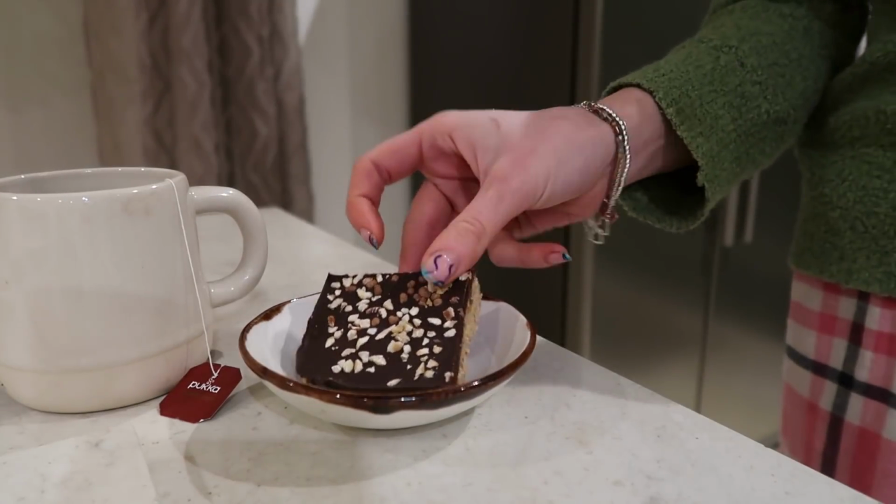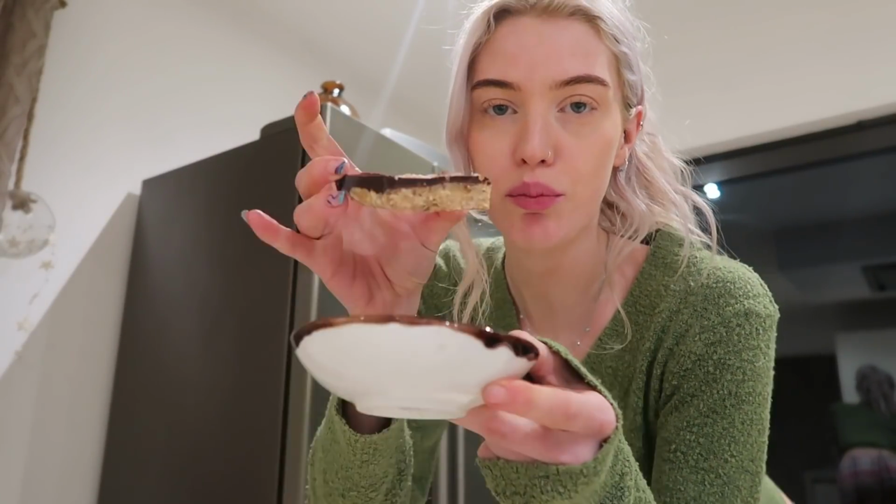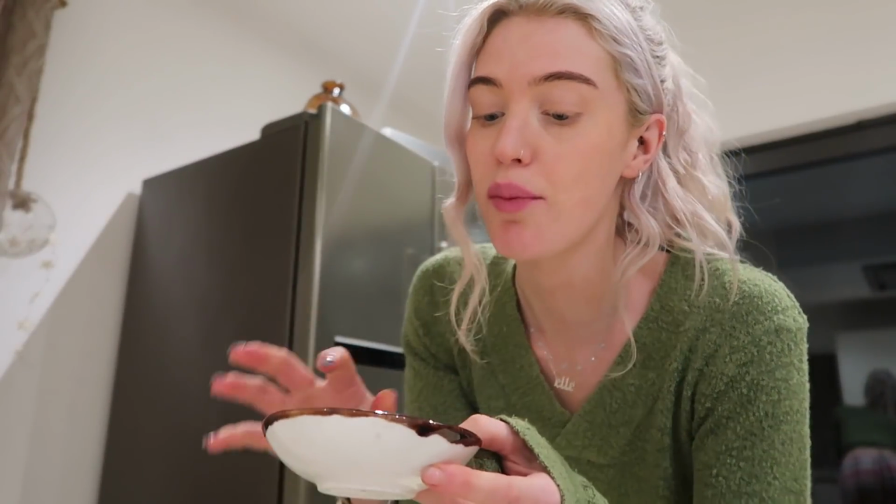For another snack, I'm just having chai tea and one of these homemade peanut butter protein bars. The recipe's on my Instagram. They're very, very good. You should make them. I usually keep a batch in my fridge. They're delicious and very handy.